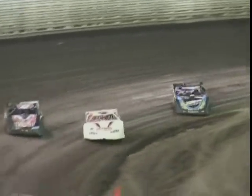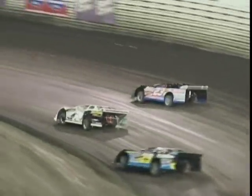Darrell Lanigan on the move now. Darrell Lanigan started in the back in the 29. Down the back straightaway, that Fusion Energy rocket now. All over Blankenship now. They go side by side as they try to get around Oregon's John Duty. Out of turn number four, and Blankenship will make the move. He goes to second. Four down, eight to go.